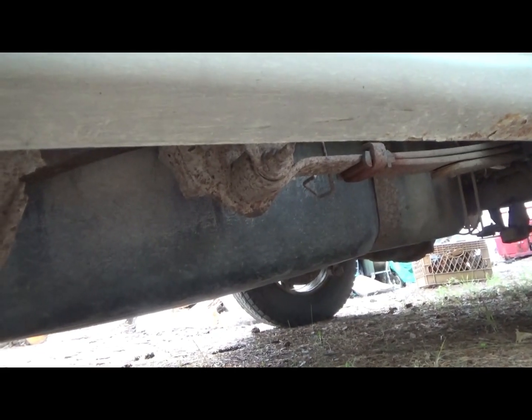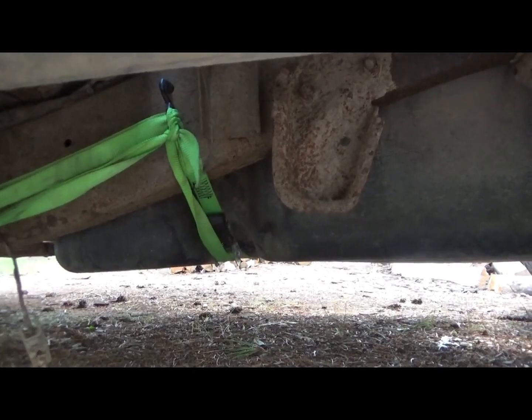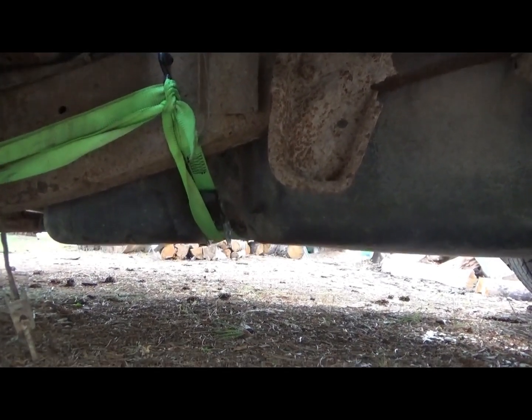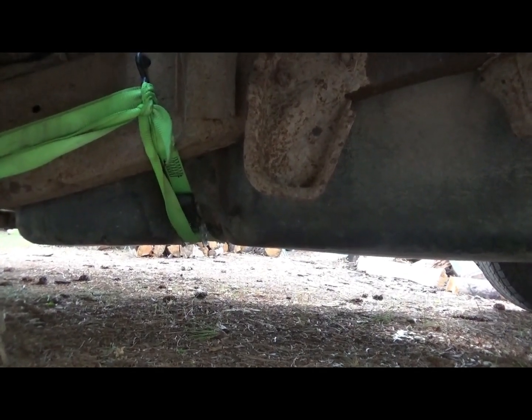I didn't know at the time what position it was supposed to be in, so I put the strap on and cranked it back up to where it was supposed to be as well as I could. But yeah, obviously I had no idea where it was supposed to be, but it got us home.